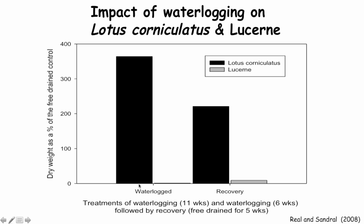Firstly, you can see that Lotus corniculatus under waterlogging conditions produces more dry matter than it does under free drain conditions, whereas lucerne produces dramatically less dry matter. When you look at the recovery phase after waterlogging, again, Lotus corniculatus is producing a lot more dry matter than its free drain control, whereas lucerne is not. It's producing substantially less than its free drain control.